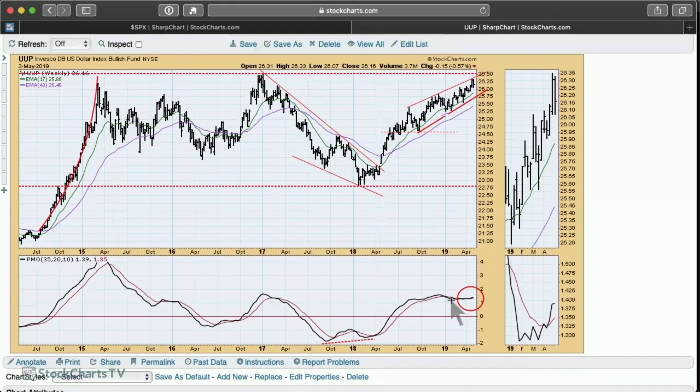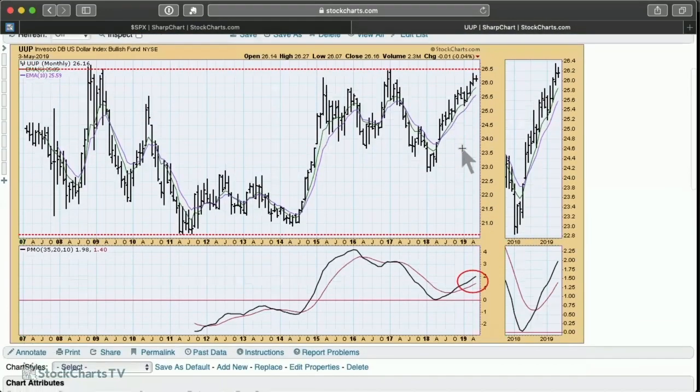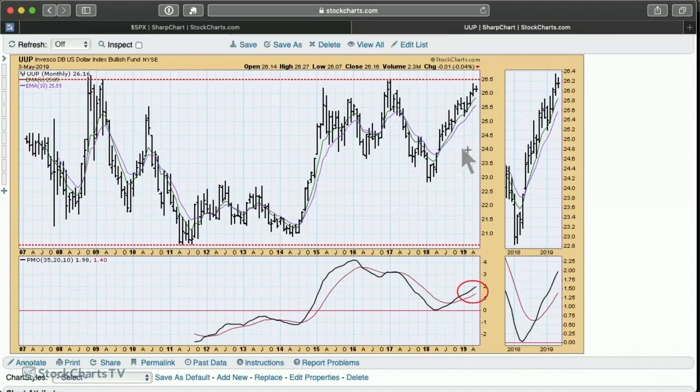It's showing a little bit of weakness, but right now I don't look for the UUP to go above that resistance. That would be my expectation. All right, let's see what the monthly looks like. Okay, looking all the way back to 2008 and '09, the top, that's the long-term resistance for UUP.